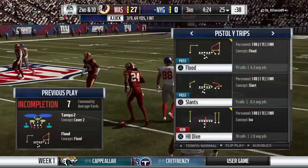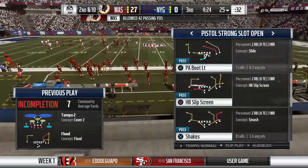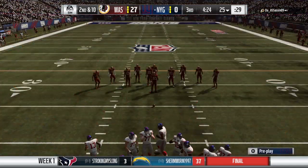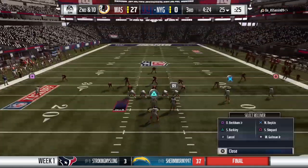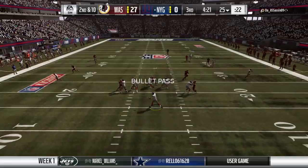They're throwing to start the drive, but that one incomplete. He couldn't quite hold it. Got hit. Ball pops out. Incomplete. Line of scrimmage, again the 25, 2nd and 10. Second and 10, Luck again.